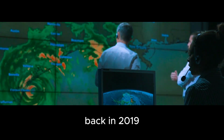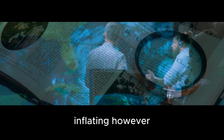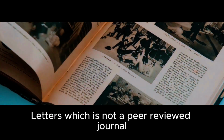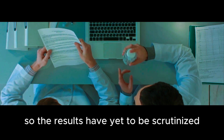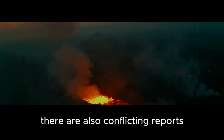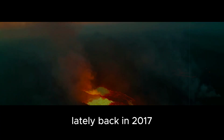Back in 2019, scientists reported that the caldera had been slowly inflating. However, that study was published in Geophysical Research Letters, which is not a peer-reviewed journal. So the results have yet to be scrutinized by other experts in the field. There are also conflicting reports on whether the Naples Supervolcano has been rumbling lately.